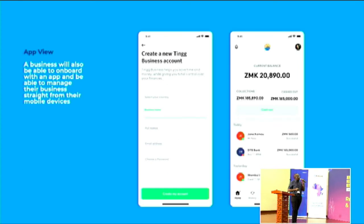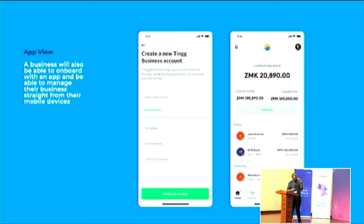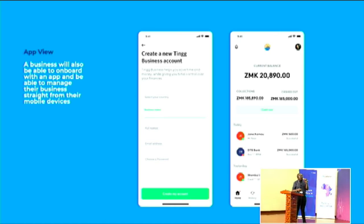Yeah, and then now this is the business app, where, as the cashier or the store manager or the admin, you don't need to necessarily walk around with your laptop to just be able to see payments coming in. You can just install our app, set up, then you will be able to just access the payments that are being made via the app.